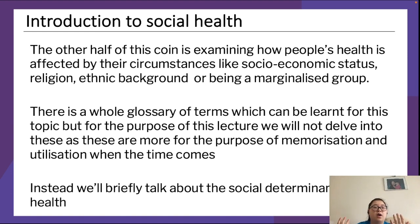Social health, in our course it was called human knowledge and society. Different people, different schools will have different names for this, but the concept is the same. Essentially what you're looking at is how somebody's health is impacted by their social circumstances, and how their social circumstances can impact their health. You'll get probably a whole glossary of terms which you will interact with and learn, but we won't delve into those because it's just more memorization and using it in conversation.